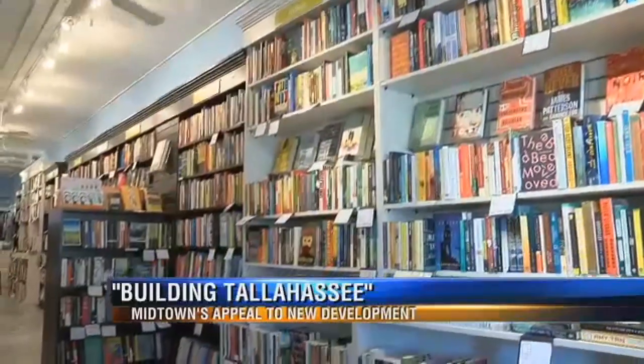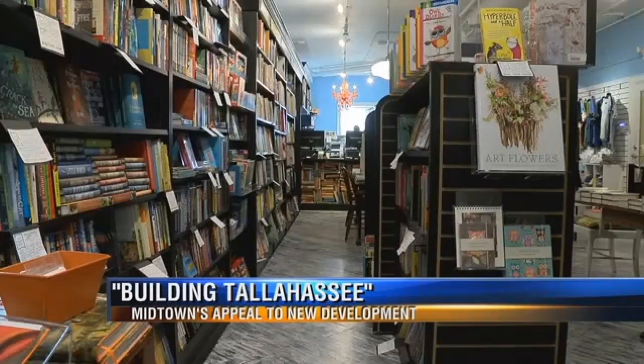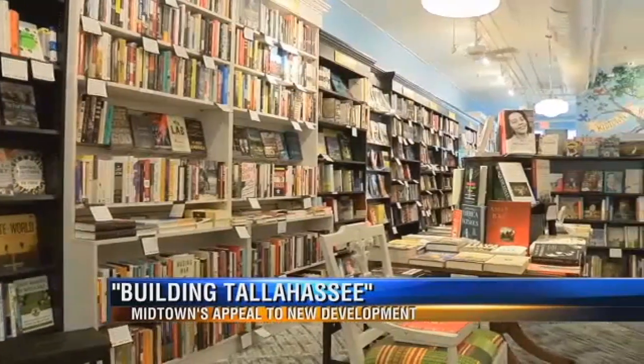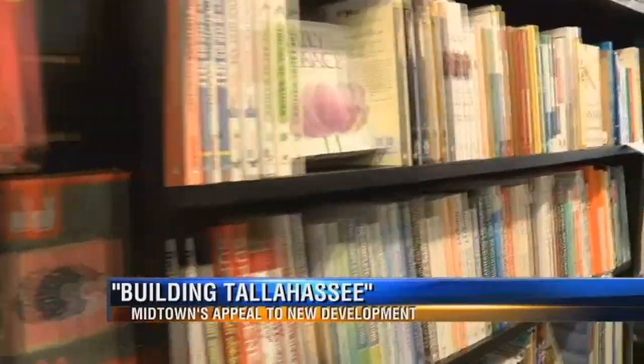It's such a welcoming and casual and fun environment where you see all types of people. Tallahassee is such a diverse city, and I think you are exposed to that diversity, which is a wonderful thing in Midtown. Midtown Reader opened in December 2016. Owner Sally Bradshaw says the local business community was very supportive. It's like a welcome wagon. They all came and dropped by and visited and browsed and made us feel right at home in Midtown.